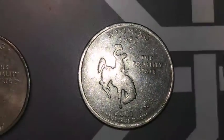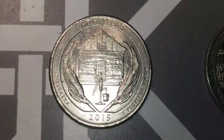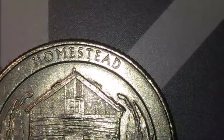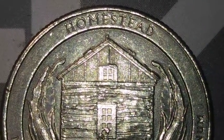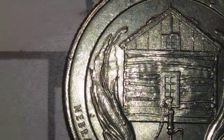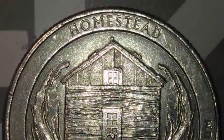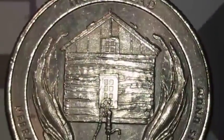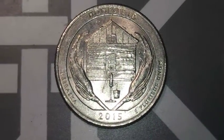Fortunately, the coins are not in the greatest shape, but it's still some nice finds. Here we have the 2015 Nebraska Homestead. We have die chips on the roof, and then hovering over the roof, you got a little bit of a die chip right there on the paned window, and then there's some die chips on the ears of the corn. This variety has been nicknamed Snow on the Roof, since it looks like it could be snowing, but it's just die chips that did not allow the strike to get a full design.